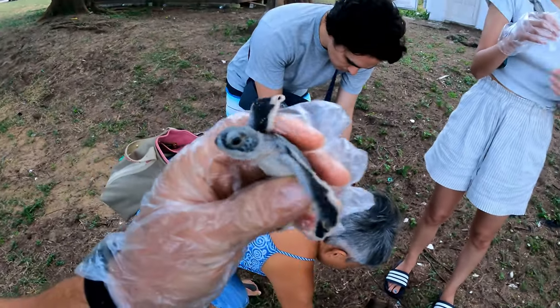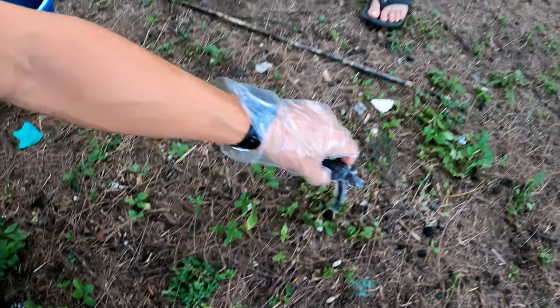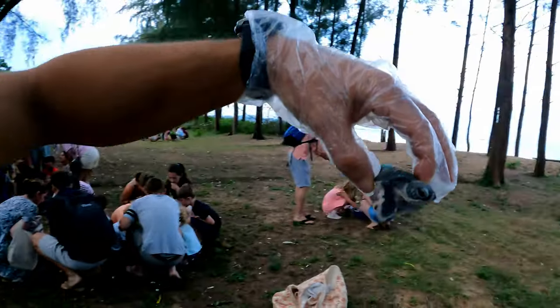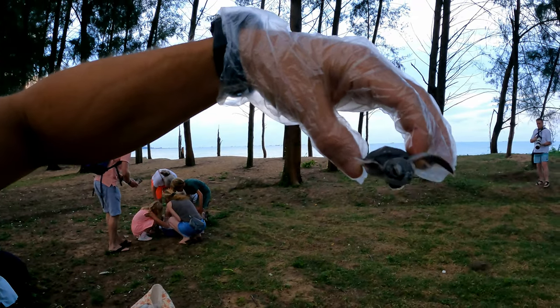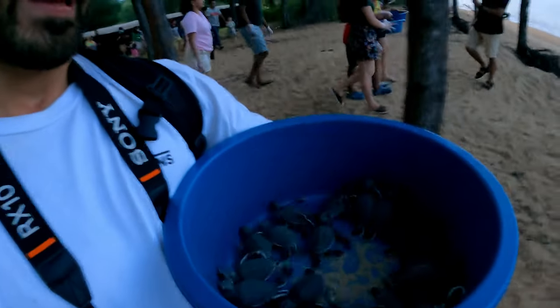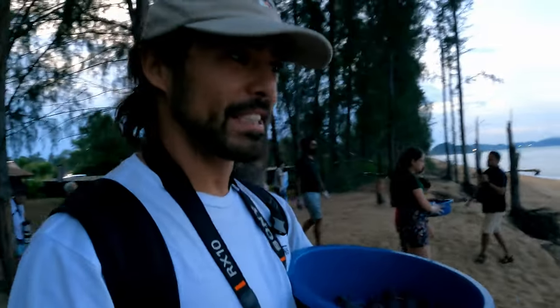You have to take it and then compare. Relax, man. Okay, I'm just going to hold him by the side. There you go. Yeah, that's it. Free, we'll set you free soon, buddy. Taking them down to the beach now to release.